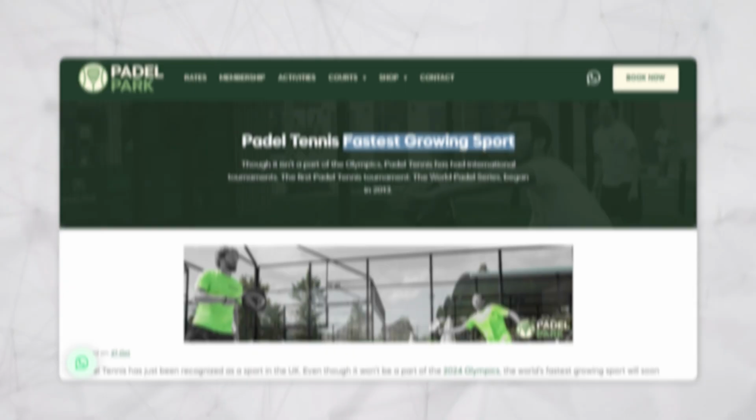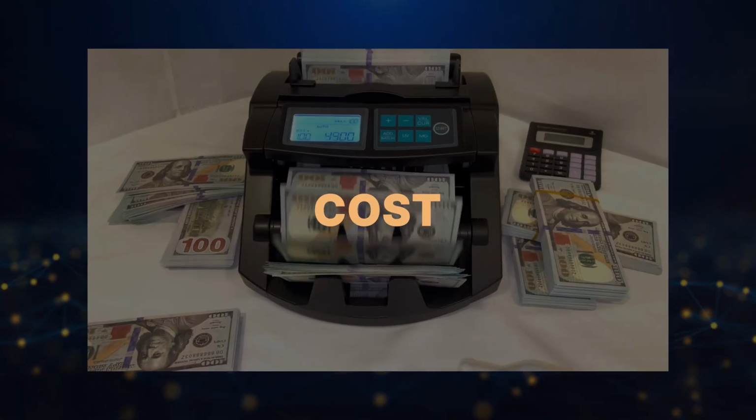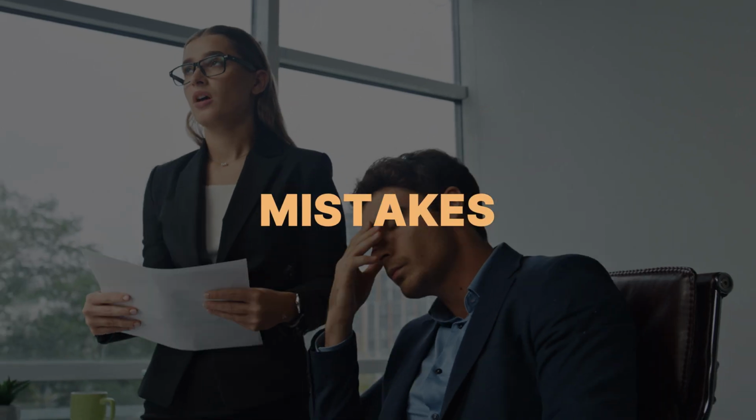Paddle tennis is growing rapidly throughout the UAE. Lots of my clients and my friends all play this sport. We also get lots of inquiries on how to set up a paddle tennis court correctly. People want to know how much it costs, the steps they have to follow, and the mistakes that people have made in the past.